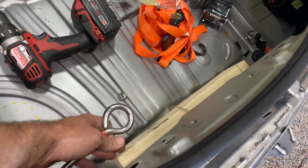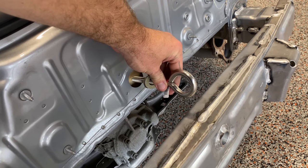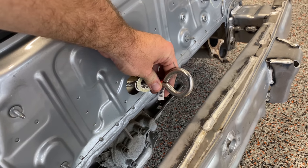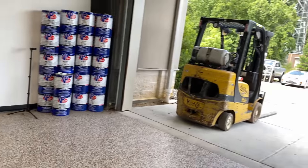The plan now is to stick this stainless eye bolt through this 2x4. That way it spreads a nice even load over this entire rear firewall, and then we'll get to pulling on it with our frame machine. And by frame machine, I do mean our forklift. Thanks for asking.